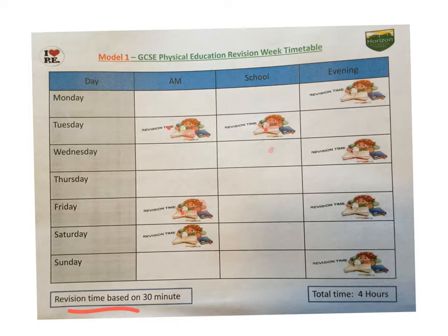Using your pixel tracker, a suggested way of doing this would be to break each revision section down into a section of the course, and then again, using your pixel tracker, look at where your areas of development need to be. So again, like I say, that is for somebody whose PE is a high priority.